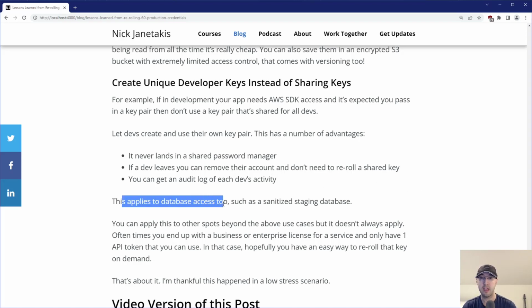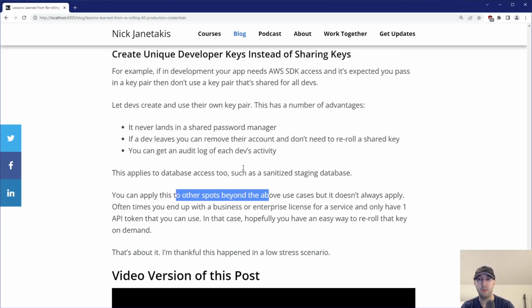And this also applies to database access too, such as a sanitized dev or staging database, something like that. It's a really good idea to have a separate account for each dev for the exact same reasons, right? You don't want to have a shared account for everyone, because if someone leaves, then you have to re-roll, and everyone's going to end up having to put in new credentials there. Also, you can just see who's doing what when it comes to database access. Nice to have. You can also apply this to other spots too, besides database access and AWS, but sometimes you maybe don't have control to do that. Oftentimes you end up with a business or maybe an enterprise license for a service, and you only have one API token that you can use, and it's going to be shared.